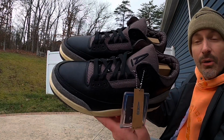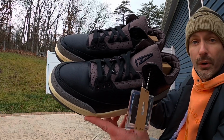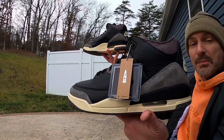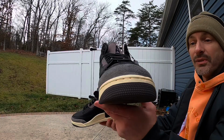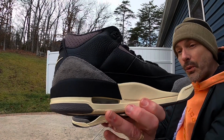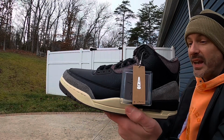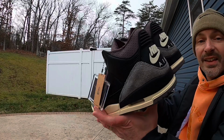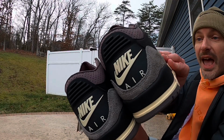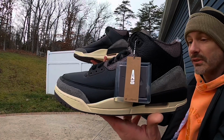I think right now, this is the coolest pair of Jordans that you can buy for a bargain. I know that's a bold statement, but I just cannot think of another pair of Jordans that will give you this kind of quality and this kind of style for that price point. And to put on top of that, that this is a collaboration, and I still think Reimagined is on fire whenever it comes to collabs.